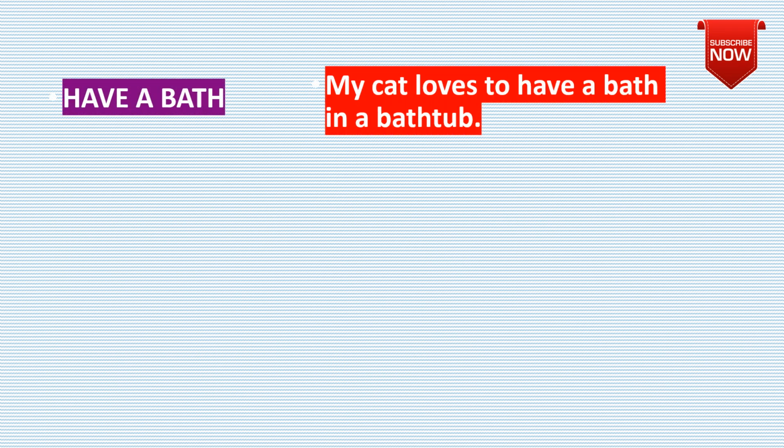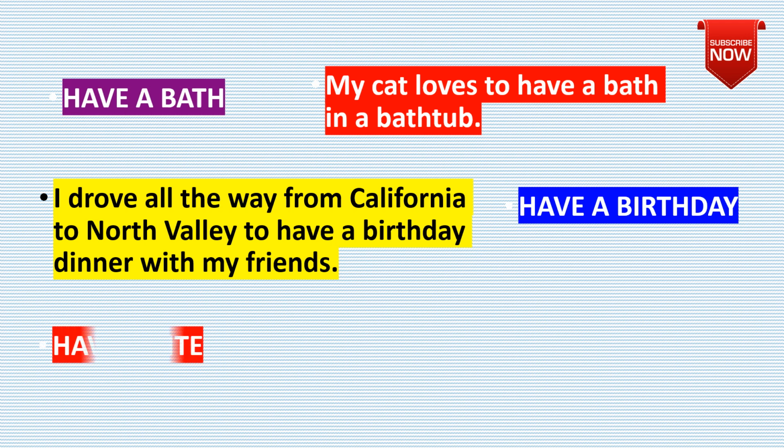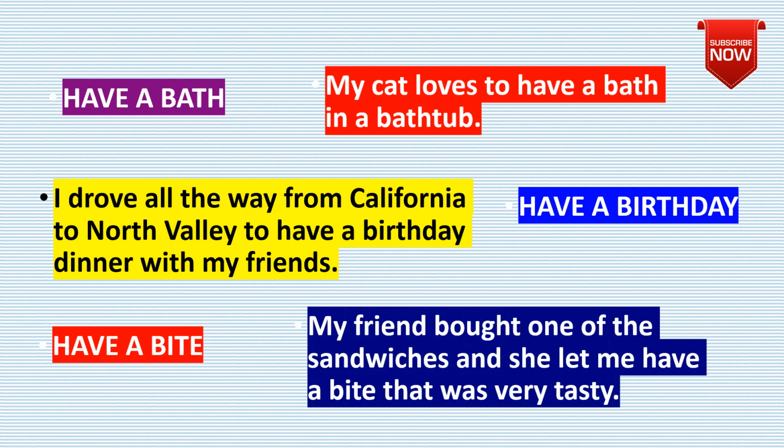Have a bath. My cat loves to have a bath in the bathtub. Have a birthday. I drove all the way from California to North Valley to have a birthday dinner with my friends. Have a bite. My friend bought one of the sandwiches and she let me have a bite that was very tasty.